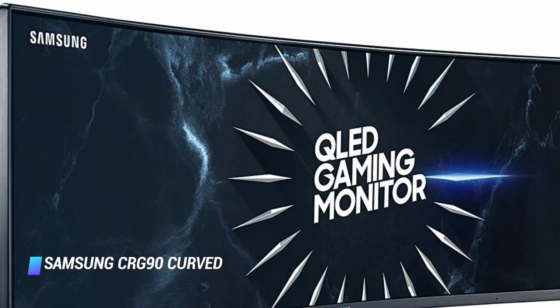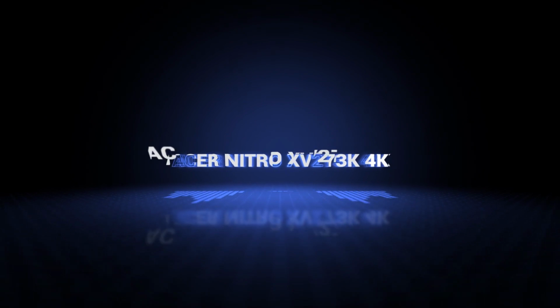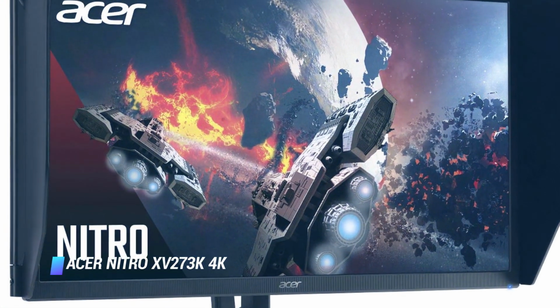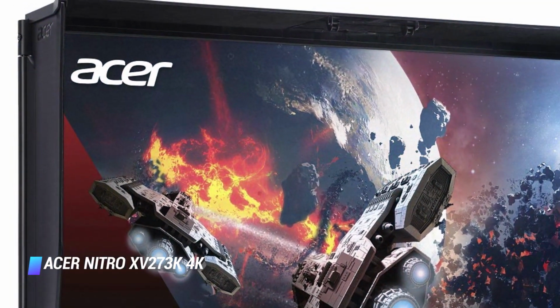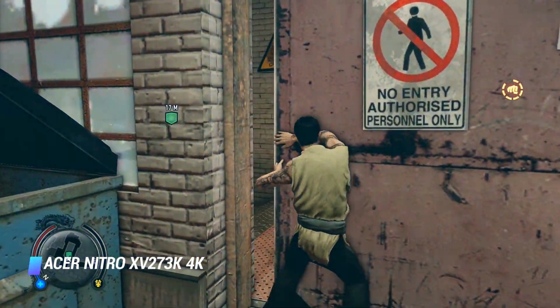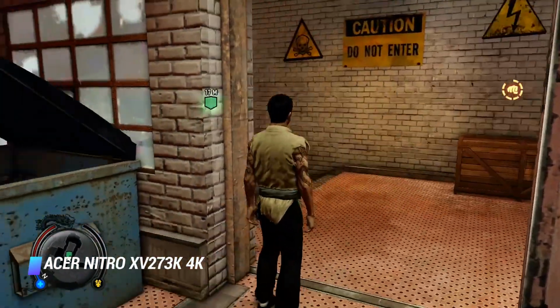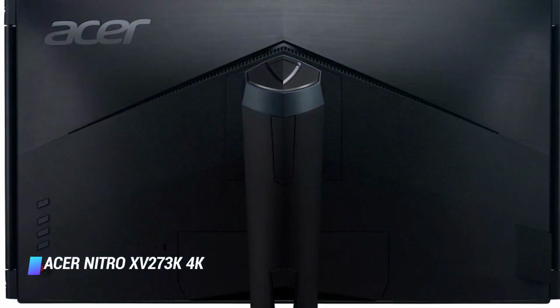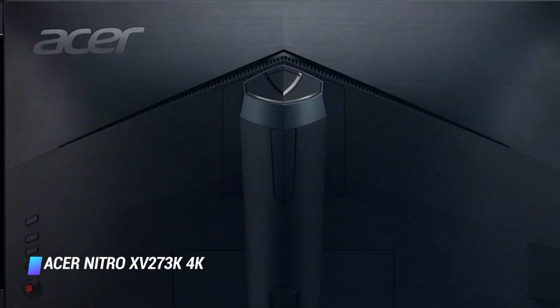Coming in at number 5, Acer Nitro XV273K 4K. If you own a high-end gaming rig with a powerful graphics card, we suggest getting the Acer Nitro XV273K 4K gaming monitor. A feature-packed powerhouse, it can deliver a mind-blowing 4K HDR gaming experience.